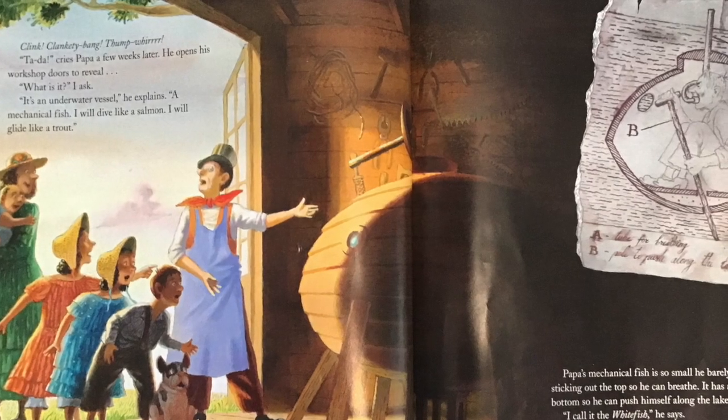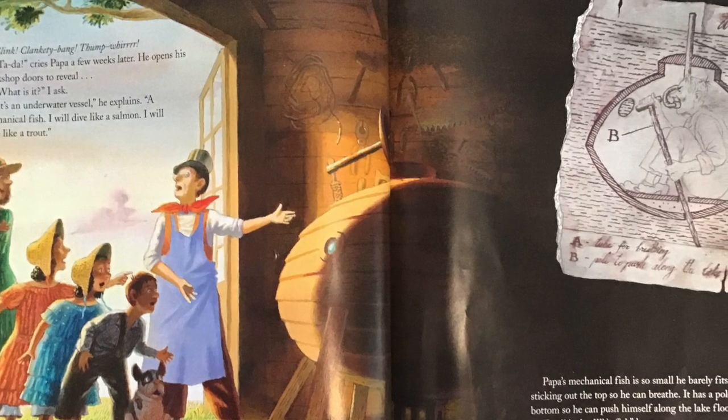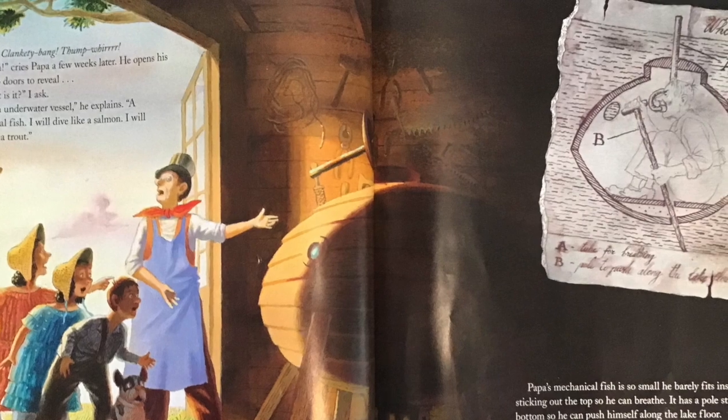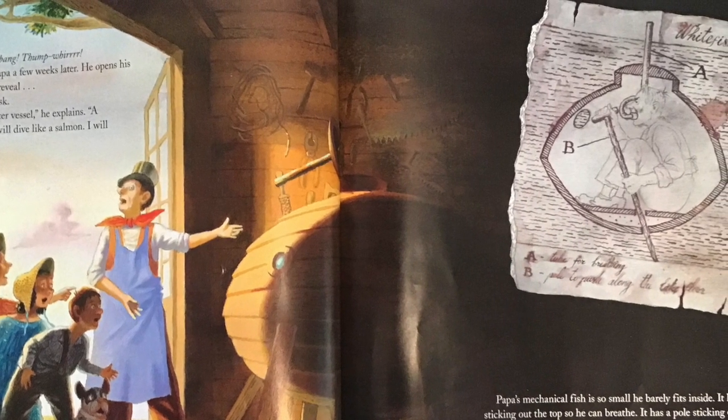Ta-da, cries Papa a few weeks later. He opens his workshop doors to reveal... What is it? I ask. Oh, it's an underwater vessel, he explains. A mechanical fish. I will dive like a salmon. I will glide like a trout.